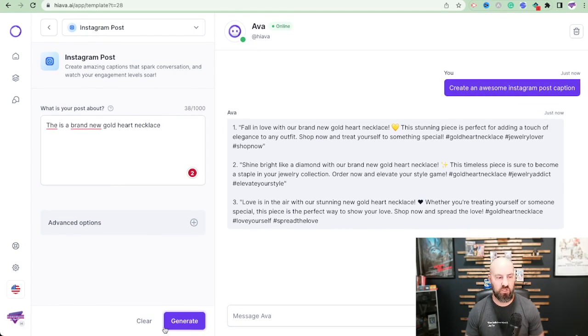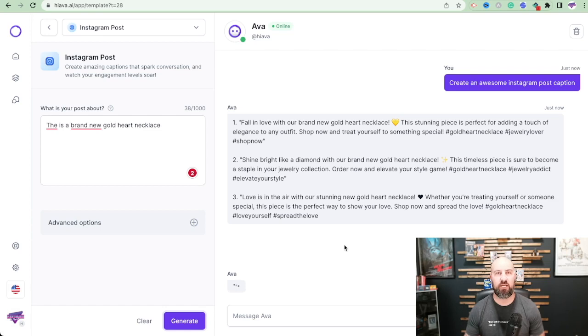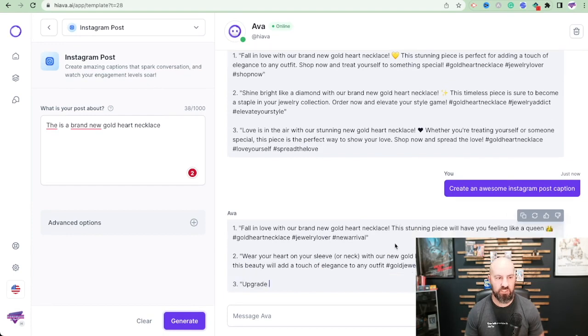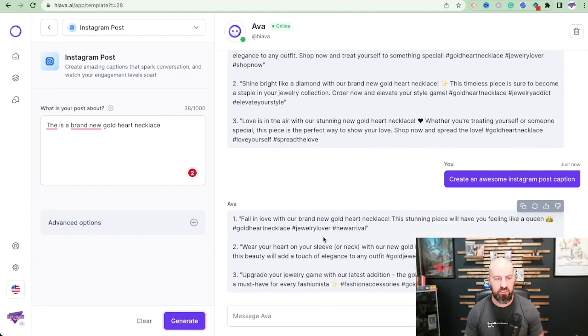Say you don't like any of those three, we're gonna hit generate again. It's gonna refine and generate some new ideas. All right, so some of these, the first one is similar, but a little bit different. Fall in love with our brand new gold heart necklace. This stunning piece will have you feeling like a queen. Wear your heart on your sleeve or neck with our new gold heart necklace. Perfect for any occasion. This beauty will add a touch of elegance to any outfit. And the third one, upgrade your jewelry game with our latest addition, the gold heart necklace. Simple yet stylish. This piece is a must-have for any fashionista.